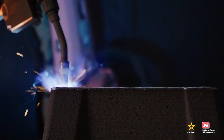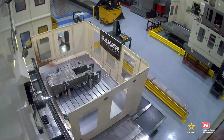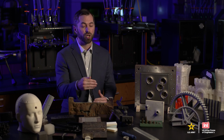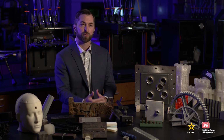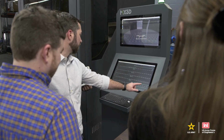We want to make 100 or 1,000 of something. Additive doesn't really care. I don't have the upfront tooling costs that are associated with trying to fabricate a component when I'm looking at using additive manufacturing. So additive is actually not only more efficient and really kind of pushes the timeline of how fast we can get parts manufactured, but it's also changed how we look at part manufacture from a materials standpoint.